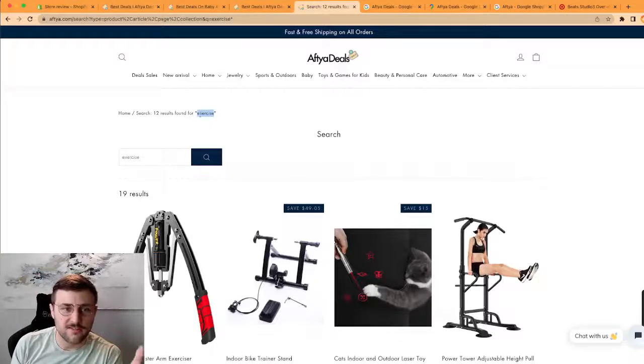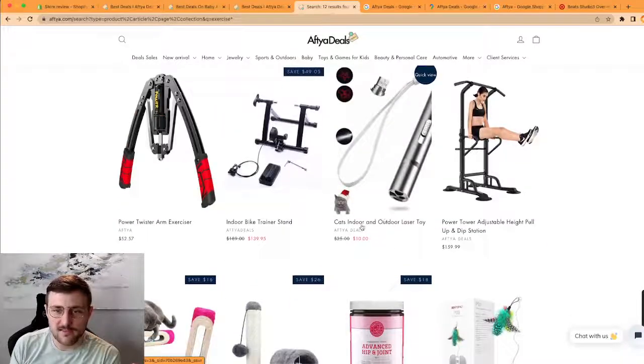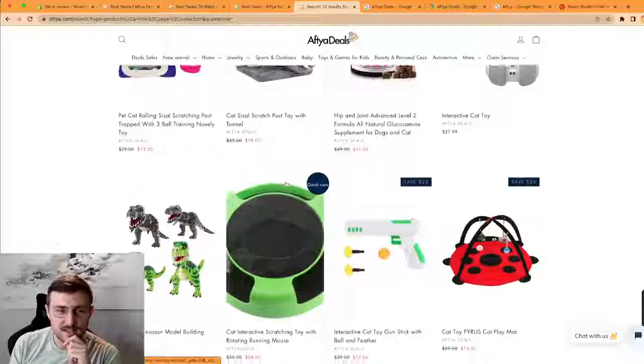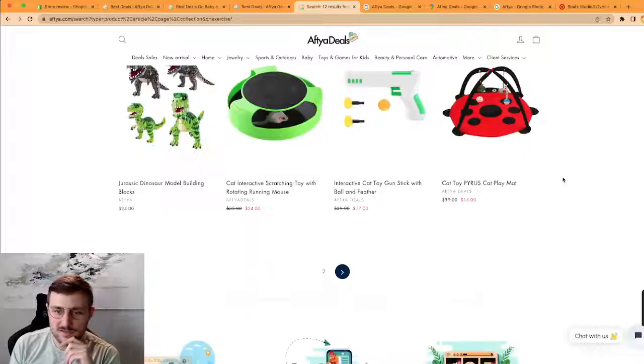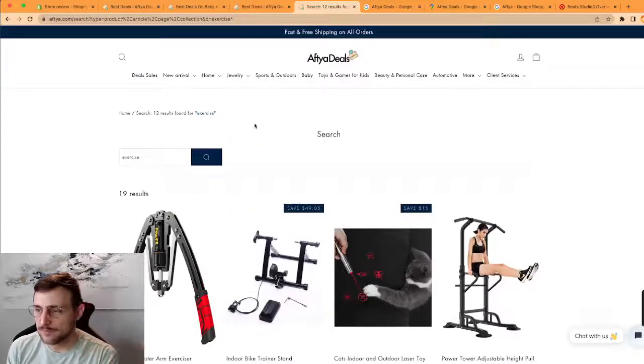So if I type exercise, okay, I have some relevant stuff, but then I have cat toys, a few more cat toys. I have dinosaurs. Like what's the deal with all of that, right? So the search feature could definitely be improved, I think, to make things easier to find.